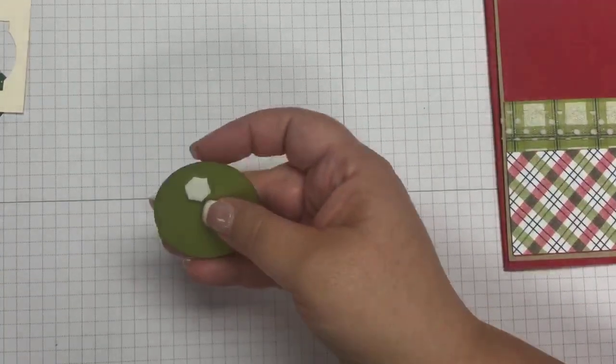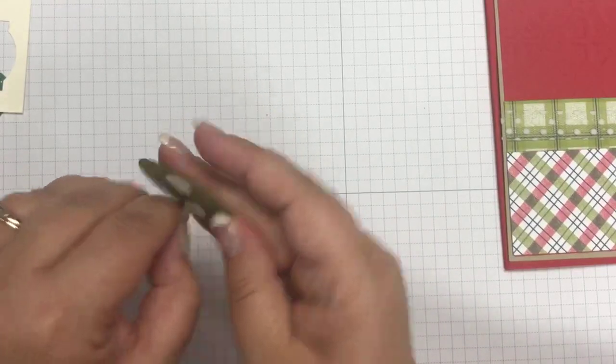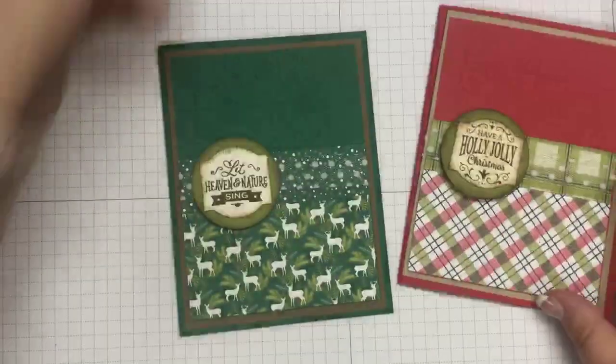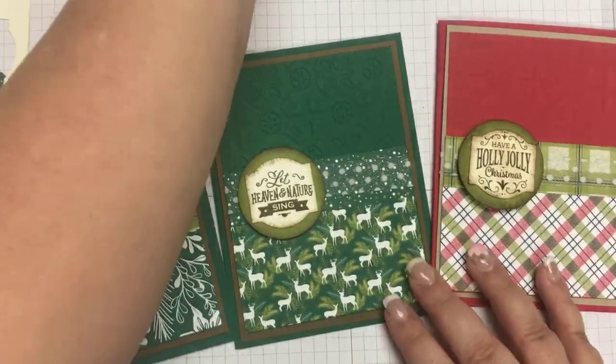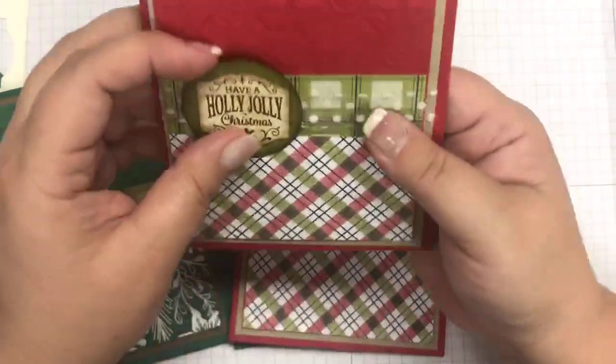And I'm going to put this one onto my red card. And that is how simple these cards are to make. Simple yet adorable. Like I said, my class tonight was to show you a simple card showcasing some products that I think are hidden in that catalog. But aren't they cute?